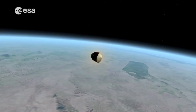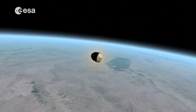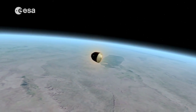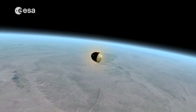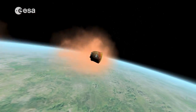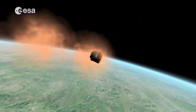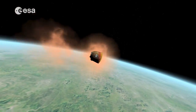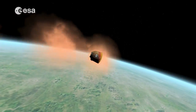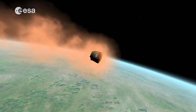The descent module experiences extreme high temperatures during re-entry, so to protect it and the crew inside, it's fitted with a special protective coating and has a heat shield on its base. As the atmosphere becomes more dense, the descent module positions itself so that its heat shield points forward. The capsule is about to enter the Earth's atmosphere. This will be the most stressful part of its journey home.